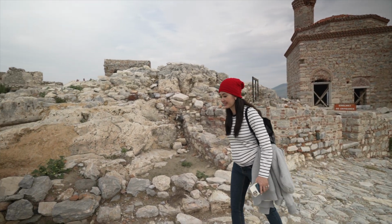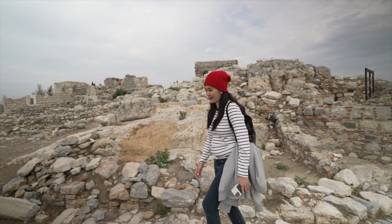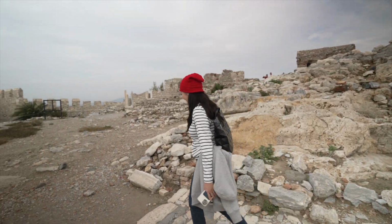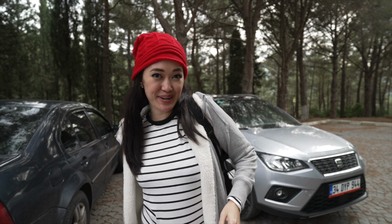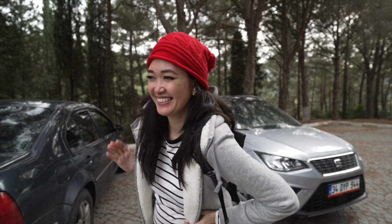It's a good thing I climbed steps before this trip or else I probably wouldn't make it. Okay, we are on top of the mountain to see Mary's house. Let's go.